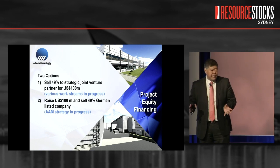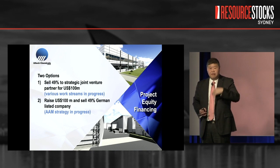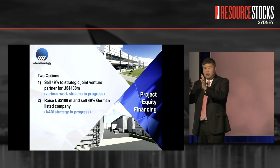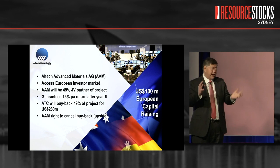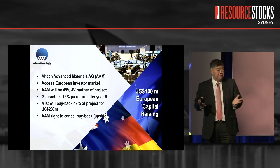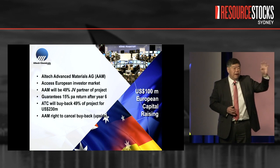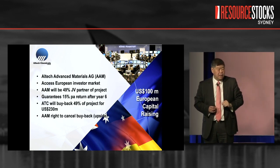Okay, just wrapping it up, we need to raise roughly 100 million US. There are two options. First, find a joint venture partner, which is what we're doing. We sell 49% for 100 million, we've got a joint venture partner. The second strategy is we acquire a separate German listed company, which we now rename Altech Advanced Materials, and we sell them the option to acquire 49% of the project, as long as it raises 100 million.